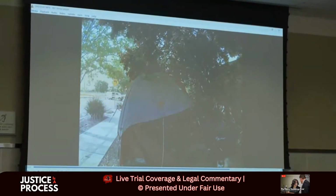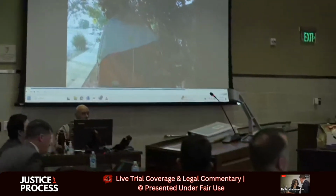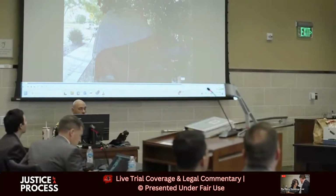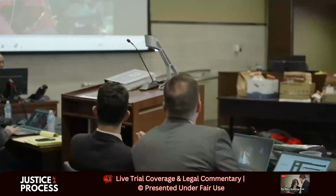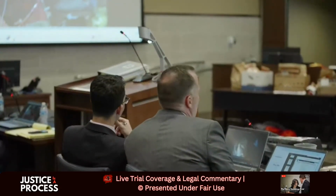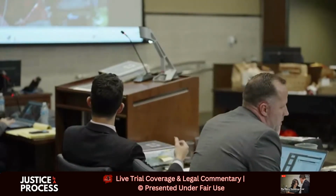Okay, anything on that? When we talked about the mesh window, is it higher than the mesh window? Yes, it is. It's higher than the mesh window because the tent that was set up has a mesh window. I don't believe this one has a mesh window. Unless it's higher up, I don't see. But good question, hang on.